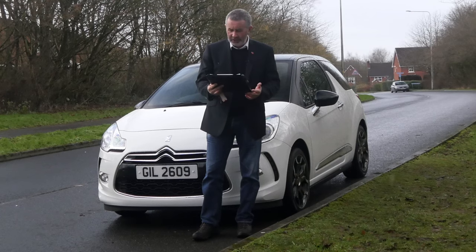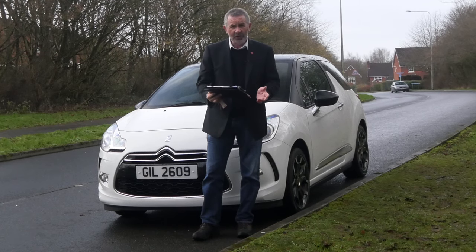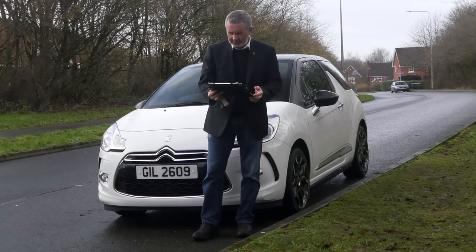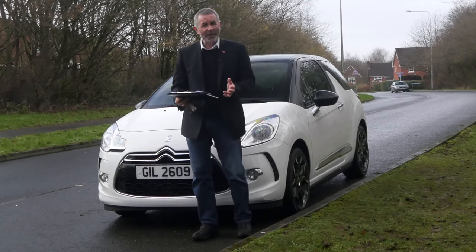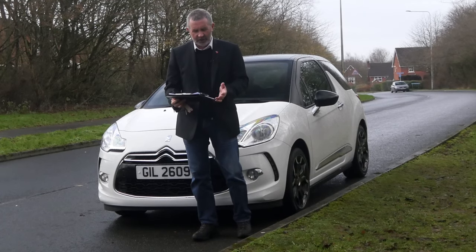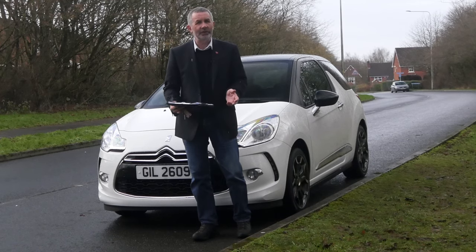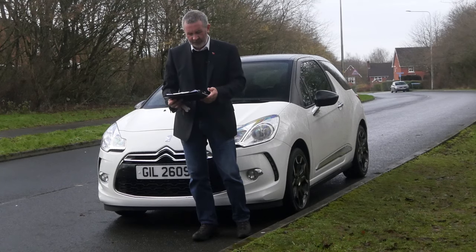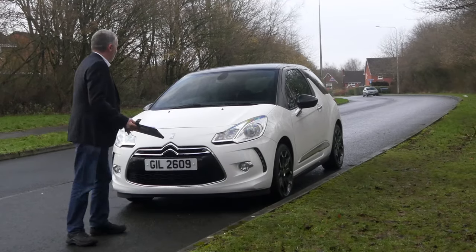Fuel economy, 37.7 urban, 62.8 extra urban, and combined is 49.6. 0-60 time of 9.9 seconds and a top speed of 118 miles per hour out of 118 brake horsepower, 16 valve engine. Road tax 6 months, £77, 12 months is 140, and this car is MOT'd till the 27th of 4th, 2019. So we'll get it MOT'd again, it'll have a full 12 months MOT. Good service history, which again I'll tell you about.